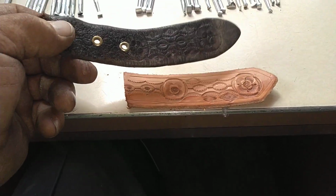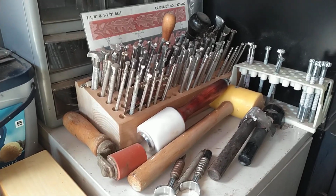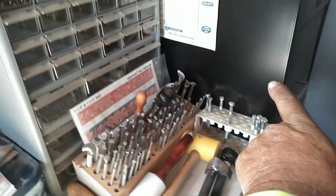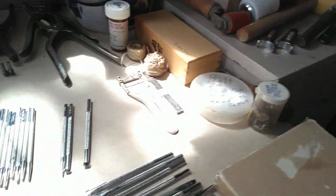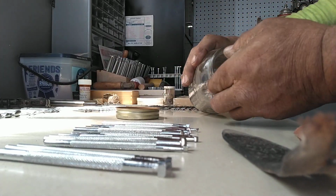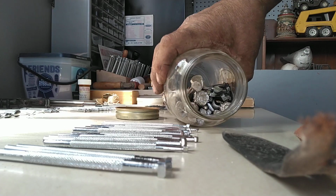I was trying to recreate the pattern when I still only had a little bit of tools. And most people look at it and say, oh, that's a lot of tools. But I've actually got this stuff, I can't even remember where or how I bought it. I was in Yuma one day, and picked up this jar for, I want to say, $60.